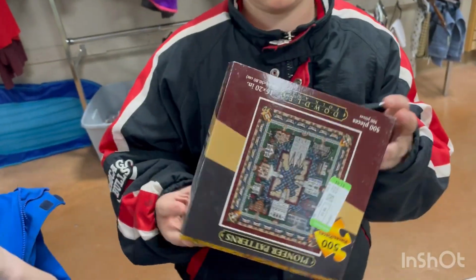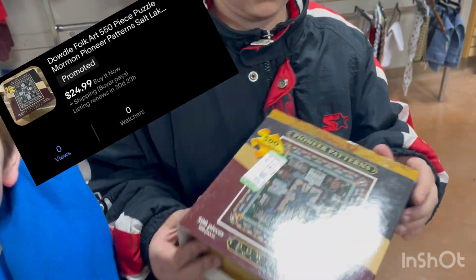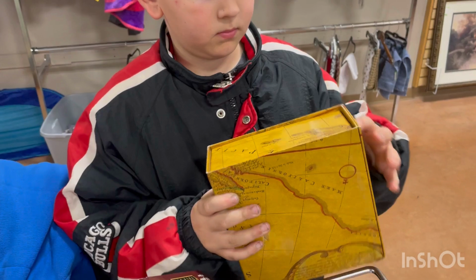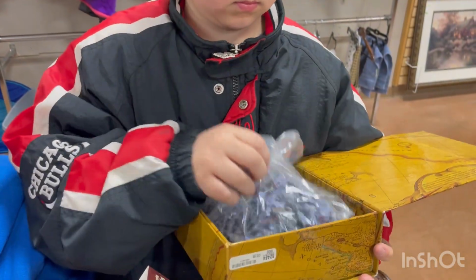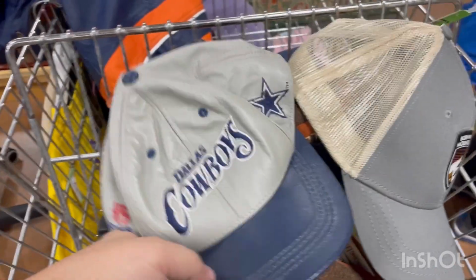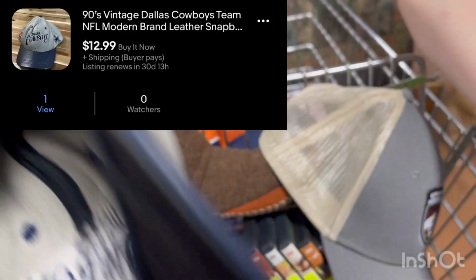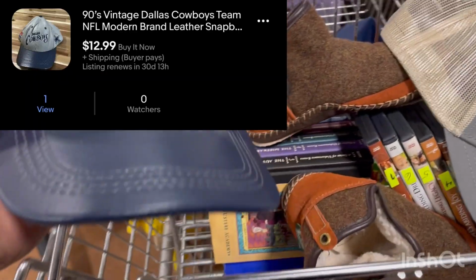Levi got this. We know that's about $20 shipped, unless it is something he learned from my video the other day, how to check and see if they're sealed, and there's one that's sealed and there's one that's not. It's probably $20 unless it's rare, and then it might be more. I just picked this up. It's a leather Dallas Cowboys made in the USA snapback. Oh, that's nice. Probably $20-25, but I haven't comped it yet.